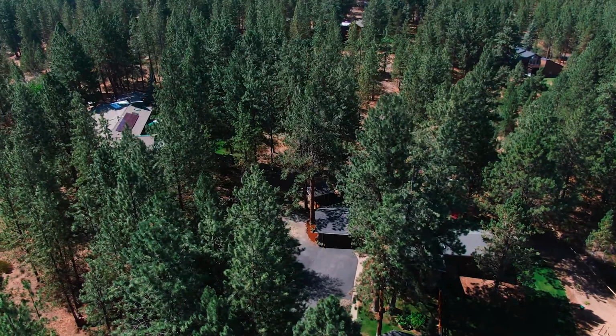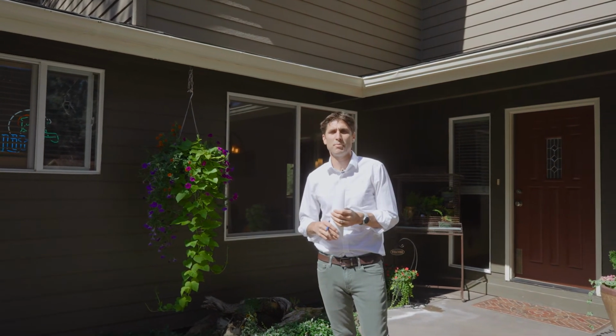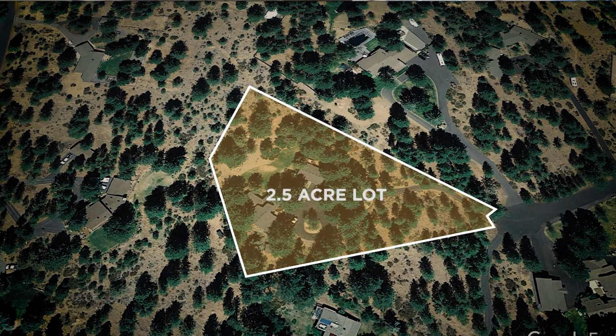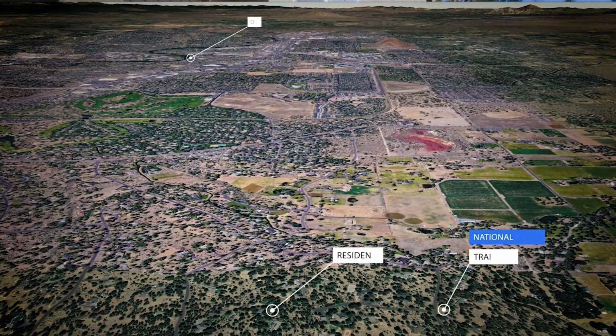I'd like to welcome you to this truly special property here at 20602 Coventry Circle in Woodside Ranch in the southeast part of Bend. Sitting on 2.5 acres, it consists of 2 homes totaling about 3,700 square feet, and it truly has a lot to offer. Let's go inside and explore some of its finer details.